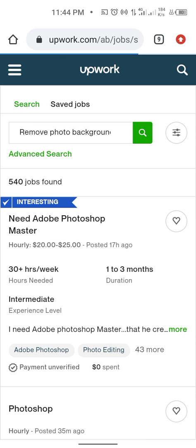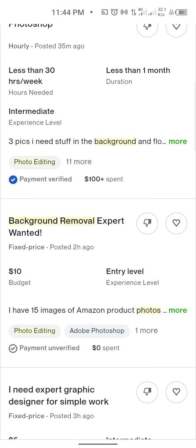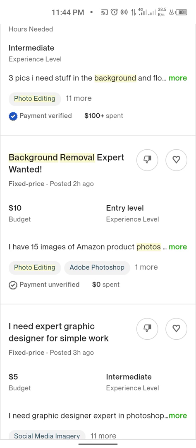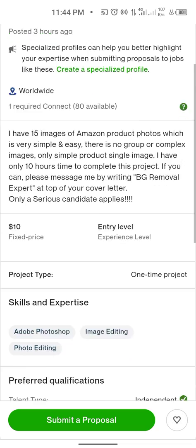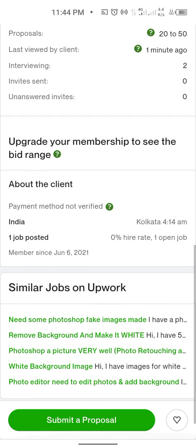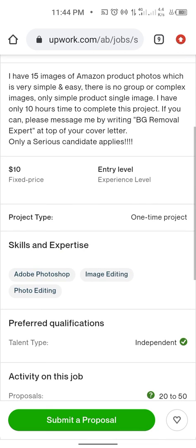Here it says I need a Photoshop master, and I need a background removal expert wanted. $10 to be paid. You can actually come here and post. It was posted 2 hours ago, so you can come here and submit your proposal. When you submit your proposal, you could be lucky, this person can hire you and you can do this job for this person, and then you get paid $10.